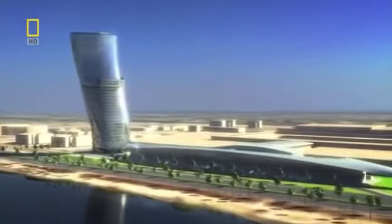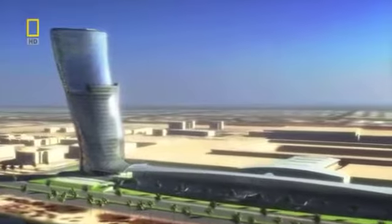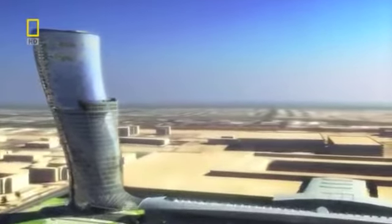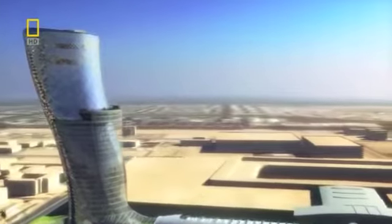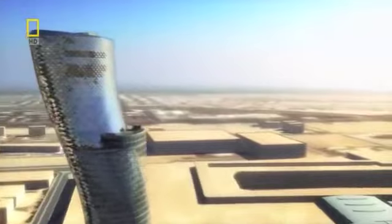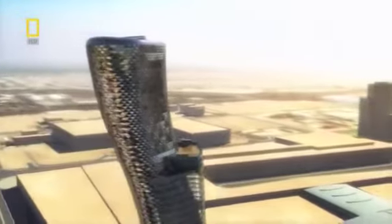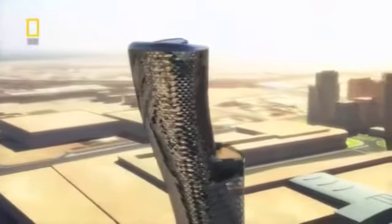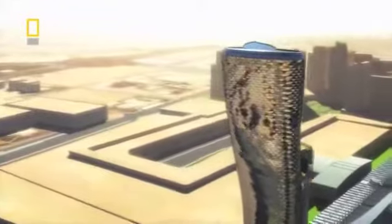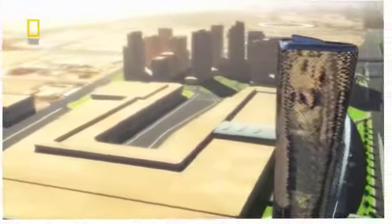A tower that spirals out of the ground to 160 meters. Inspired by a desert whirlwind and the splash of a wave rising over the sand. This gravity-defying skyscraper tilts almost 5 times more than Italy's Leaning Tower of Pisa. No single angle of this tower is the same as another. It's a structure guaranteed to amaze.